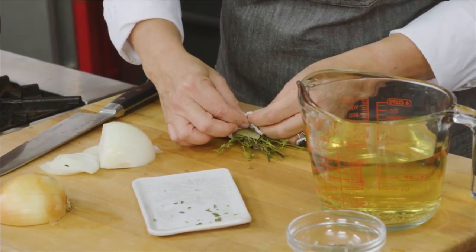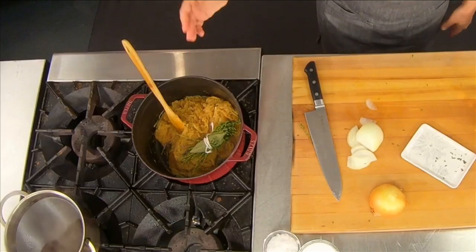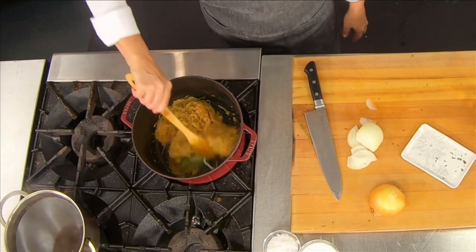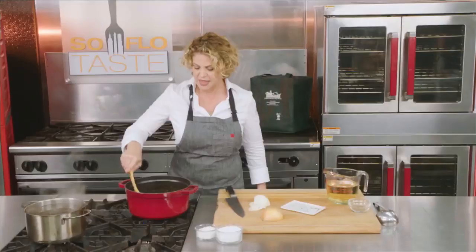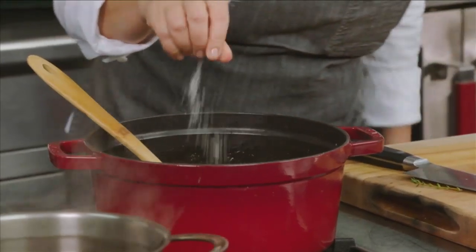Because we don't really want a huge amount of this flavor, we just want to infuse it and then we're going to remove it. A lot of the thyme leaves will, of course, end up in the onion, which is a good thing. So add that right in there, and then I'm gonna salt it now just a little bit so that the flavor gives it a little pop.